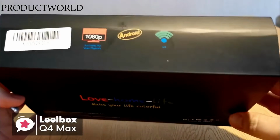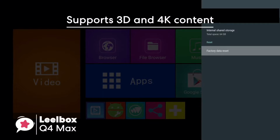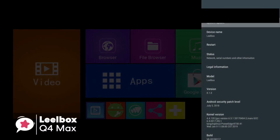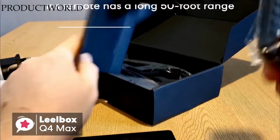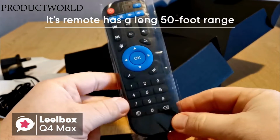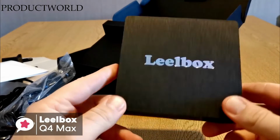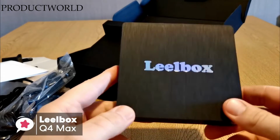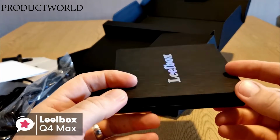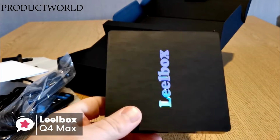experience. The Q4 supports 3D and 4K content and comes equipped with Android 8.1 already installed, so you don't need to be concerned about updating the OS for a while. Its remote has a nice long 50-foot range, making it suitable for big entertainment areas. At 3.94 by 3.94 by 1.06 inches, the Leelbox Q4 Max isn't the smallest Android TV box out there, but it is compact enough to set it up discreetly with your entertainment system.